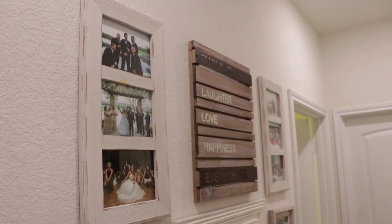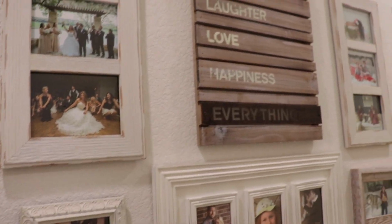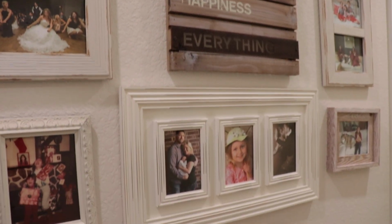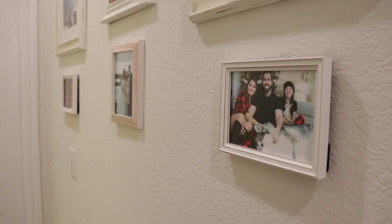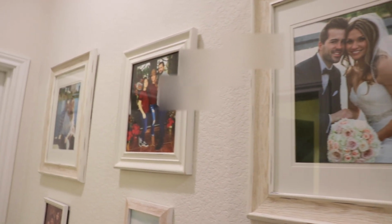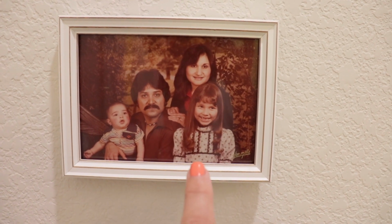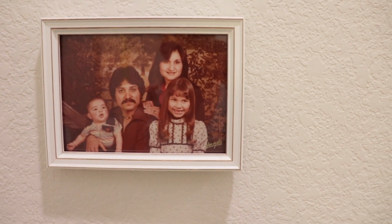Here on the walls, I have photos from our wedding and just family photos. This sign is from Target. It's very old as well. And it's just kind of like a photo gallery wall. The same thing on this side. Wedding photos, family photos, stuff like that. This is me when I was like, I have no idea how old I was actually. I should ask my mom. Super old picture. Okay, now we're going into the bathroom.